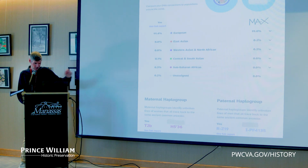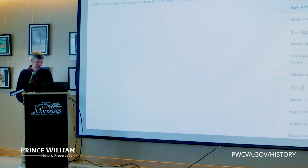Max Sidebottom has a paternal haplogroup of I-PF4135. It's all Greek to me. But what that actually means is on the human Y DNA tree, we can slot where that original man with that mutation patrilineally back across the millennia, and these things actually evolve over millennia. This branch on the human Y DNA family tree arose about 3,100 years ago in Eurasia.